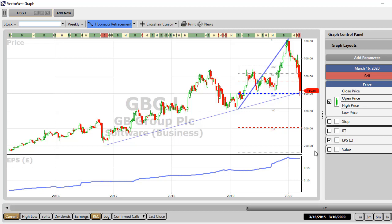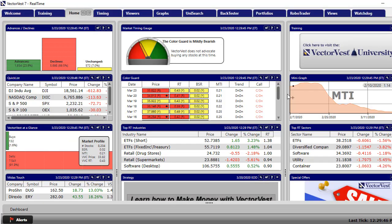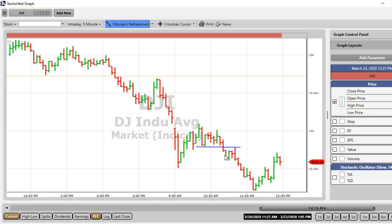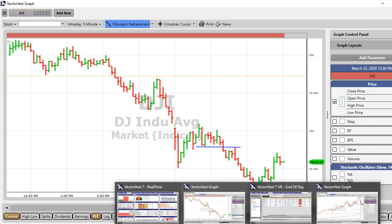and sitting watching the front page of VectorVest, waiting for a change in direction, which certainly did not come today, the 23rd of March. And if we look at the 5-minute chart again, it's doing its best to get up, but my word, it's got a long way to go before we see a turning point here. All the metrics are down. I'll keep these videos coming, and we'll spot when the general market does turn.